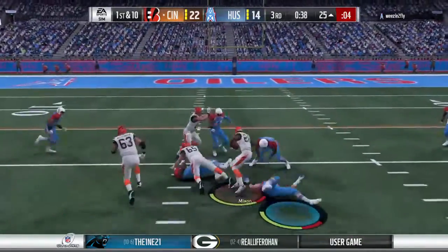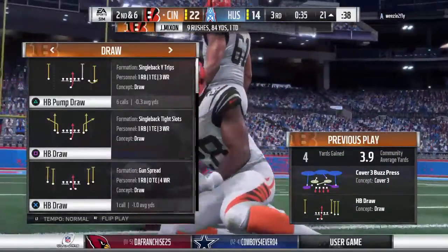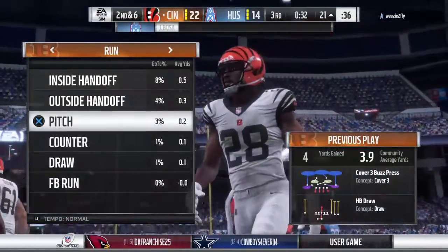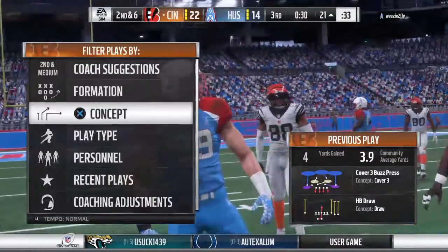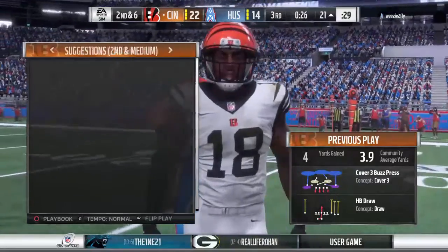They'll run it now out of the gun. They'll be brought down at the 21 after a pickup of 4. Tough running there. That's a hard-earned 4 yards. Yeah, those are the unsung kind of runs. They don't fill up the stat sheet, but they do set you up in good position on 2nd down.